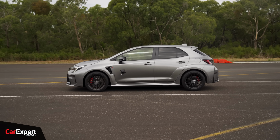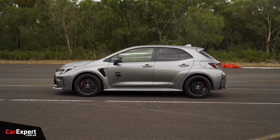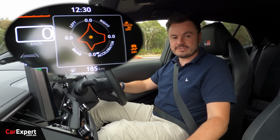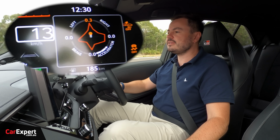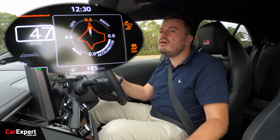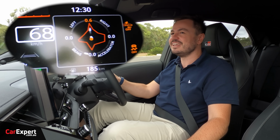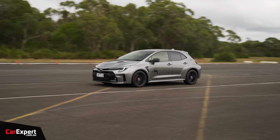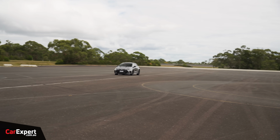And last thing we're going to do is reverse speed test. Let's see how quickly the GR Corolla goes in reverse. Now with all other Toyotas, when you turn off traction control, it goes faster. So let's see how this goes. Oh, 70 k's an hour. Holy crap, it hauled ass up to that point as well. That is unreal.